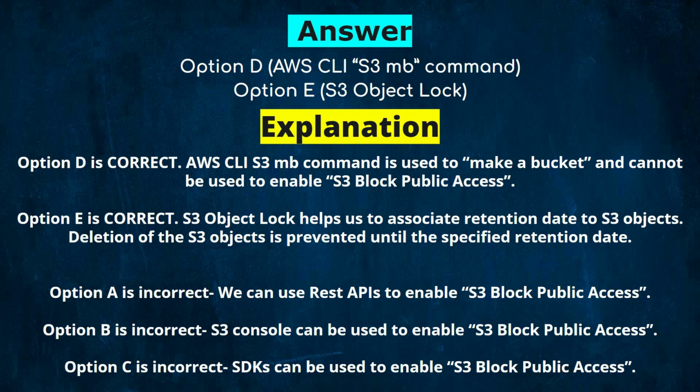Option A is incorrect. We can use REST APIs to enable S3 block public access. Option B is incorrect. S3 console can be used to enable S3 block public access. Option C is incorrect. SDKs can be used to enable S3 block public access.